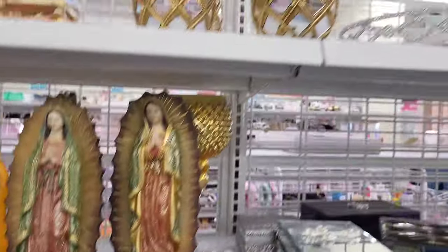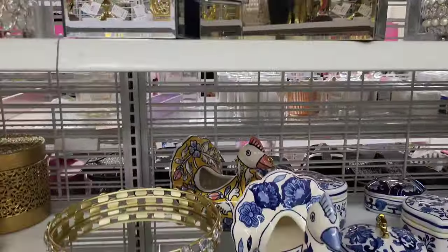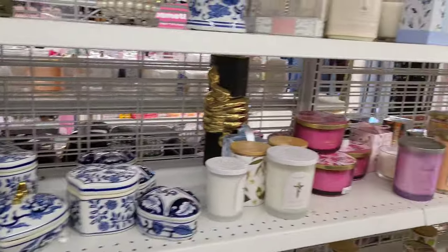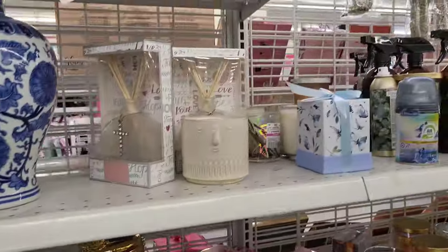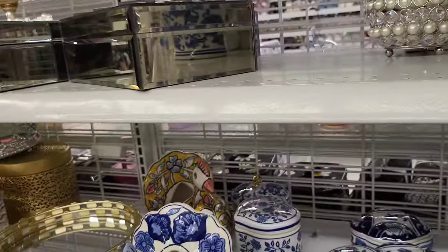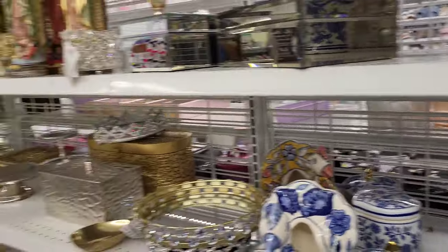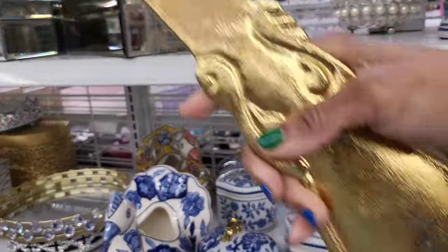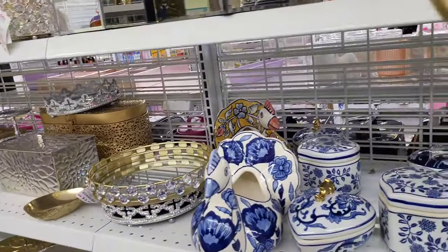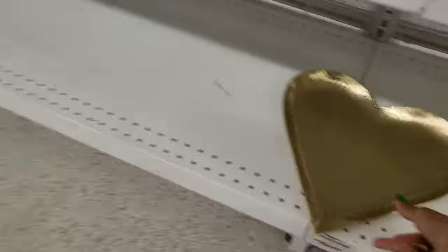They had a couple. So you can get a couple of them if you need a pair. They have candles and diffusers. Did y'all see anything around this home area that y'all liked? Look at this spoon. I should have showed y'all better. I thought that was $12. It was heavy too, and it's big. How would y'all use that? How would you display that?